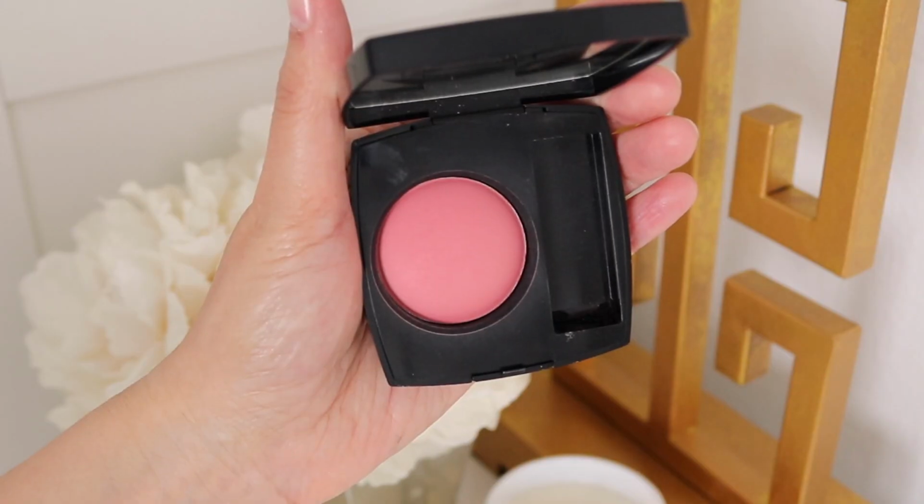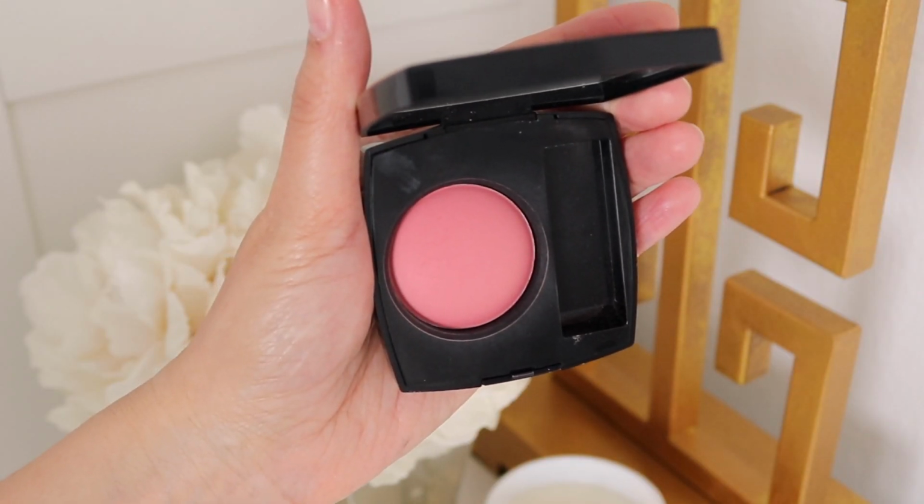Speaking of Chanel blushes, I do have a favorite this month. It is the one in 440 Quintessence, and I have it on right now. And I think that this looks really bright in the pan, but you can definitely build it up slowly.